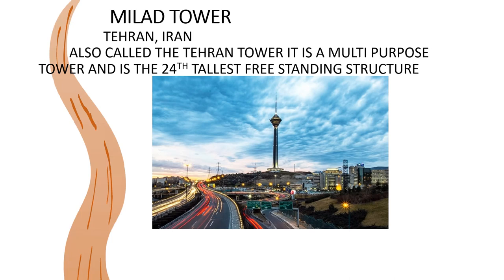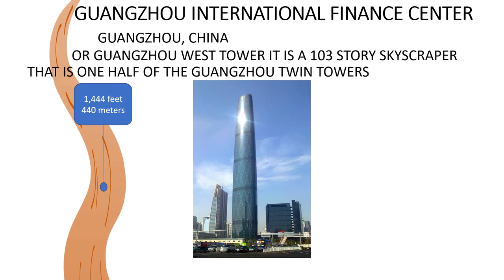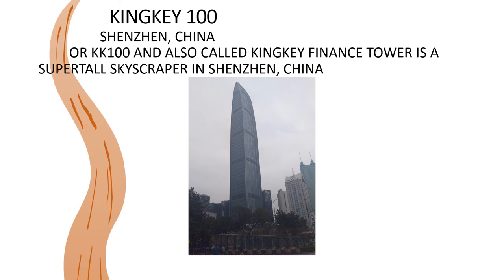Elad Tower, also called the Tehran Tower, is a multi-purpose tower and is the 24th tallest freestanding structure. Guangzhou International Finance Center, or Guangzhou West Tower, is a 103-story skyscraper that is one half of the Guangzhou Twin Towers. KK100, also called Kingkey Finance Center, is a super tall skyscraper in Shenzhen, China.